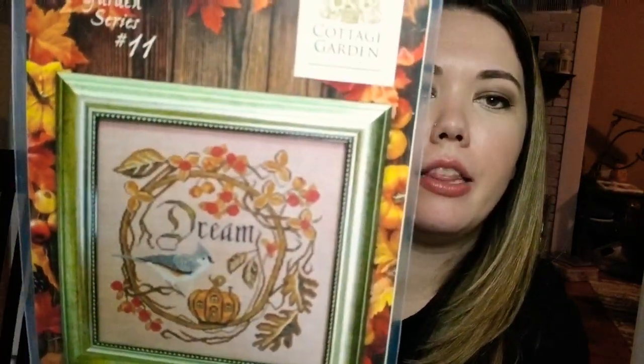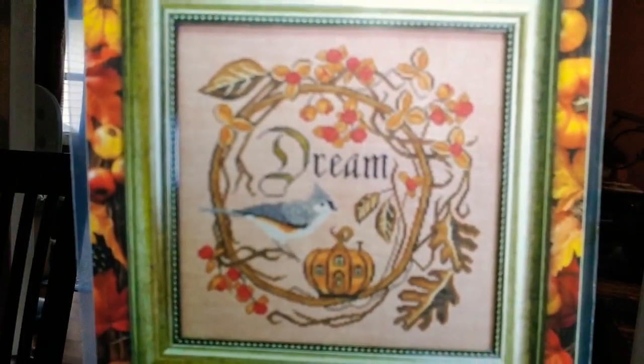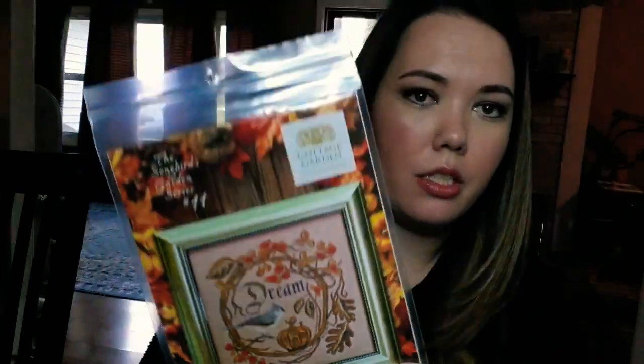I got the Songbirds Garden number 11, the autumn one. It says Dream. Sorry, it's in the plastic. I had these all out. Sorry, that's my husband outside, so the dogs are going crazy. But it's an autumn one. I don't have a ton of autumn stuff, so I wanted to get a little autumn one. I think it's definitely something I'd put in my house, so I figured why not.